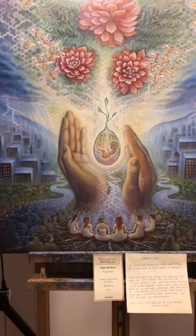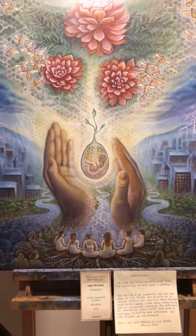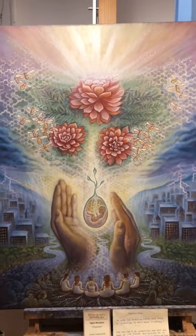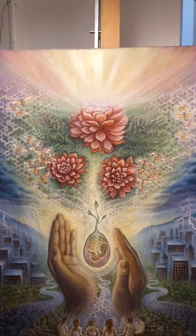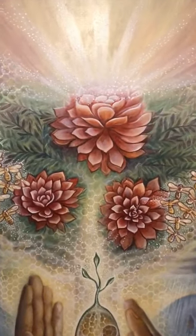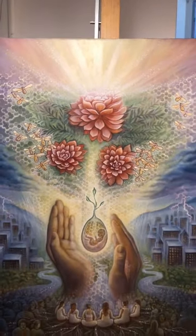All these sisters in circle down in the center, all the honeycomb rising up through the hands and the web of interconnectedness, the seeds sprouting into the rose, the honey bees pollinating, and then this exquisite luminous light bursting out of the top. It's absolutely beautiful.